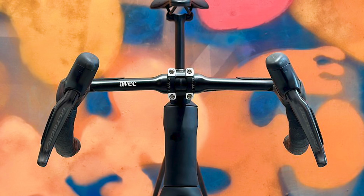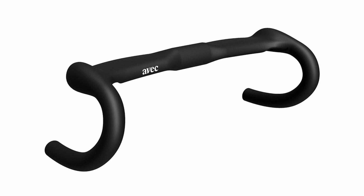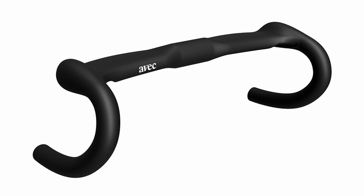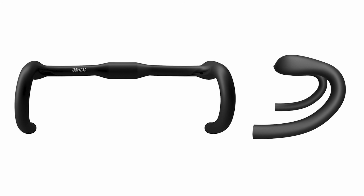Onto those narrow bars that we actually quite like. Joe, talk to us. Yeah, so these are from a British company called Avec, and they are the Avec Air handlebar. Now, some stats off the bat. They are 32 centimetres wide at the top, 36 in the drops. They've got 75 millimetres of reach and 110 millimetre drop.